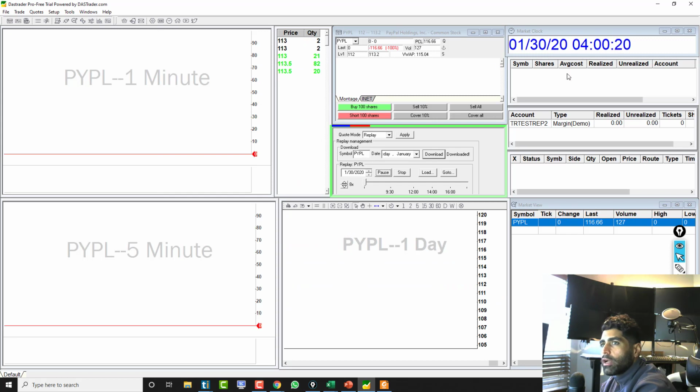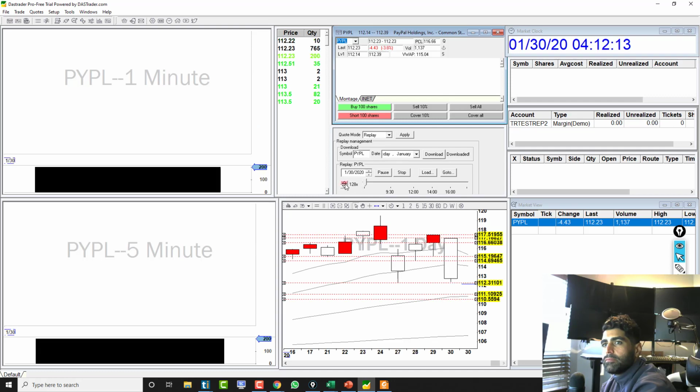It starts from 4 o'clock in the morning, and again, you don't see a lot of activity by 4 o'clock in the morning. I mentioned that many times. So if you increase the speed, you actually see more and more activity.